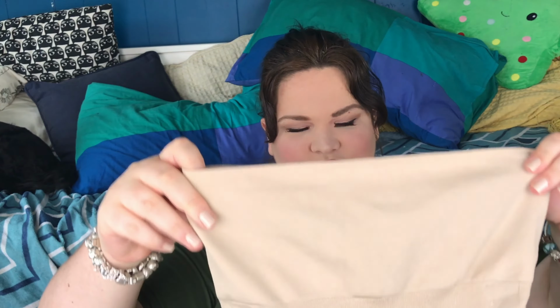So this one just pulls right up. It again sits right up underneath your bust, and it just helps to do what everything else does, so suck everything in. This one is very similar to the City Chick one, where it does roll down the back unless you have someone there to hike it up for you. Unfortunately though, this one does not have the little pieces of silicone to help it stick to your skin, so this one is more likely to roll down.